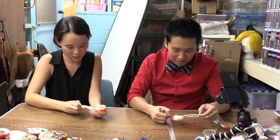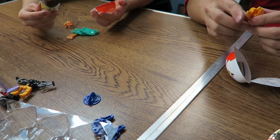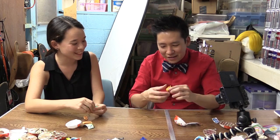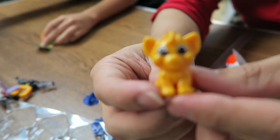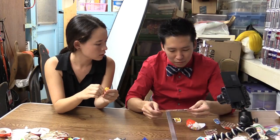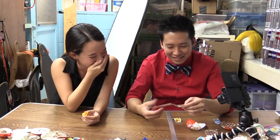Oh my god. What is he? Wait, I have a kitty? What is this? I got another spinning top. I got Simba. Why is his body like... Simba is coming undone. His body, for some reason, has a space between it. Wait, is he supposed to be like that?